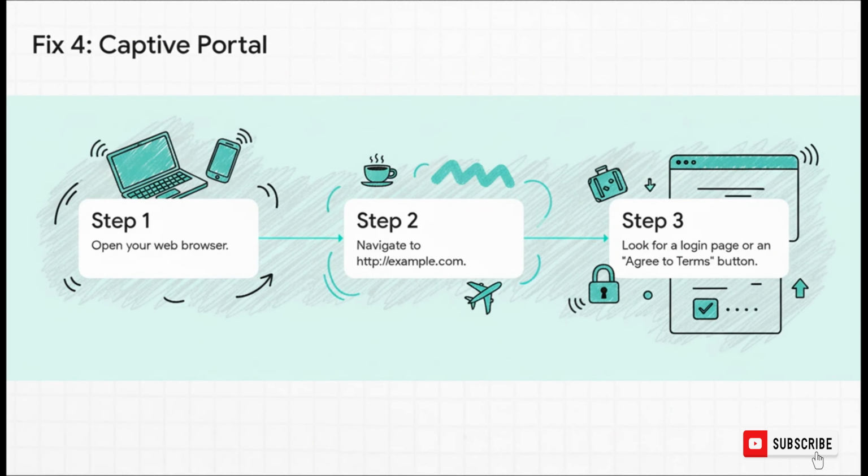Now, this next fix is a lifesaver, but it's specifically for when you're on public Wi-Fi, at a hotel, a coffee shop, the airport. So if you're connected but nothing's loading, open up a web browser and try to go to a really simple, non-secure site, something like http://example.com. And that HTTP part without the S is super important here.